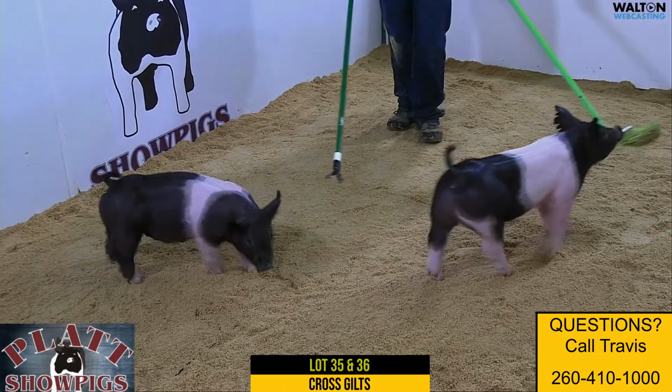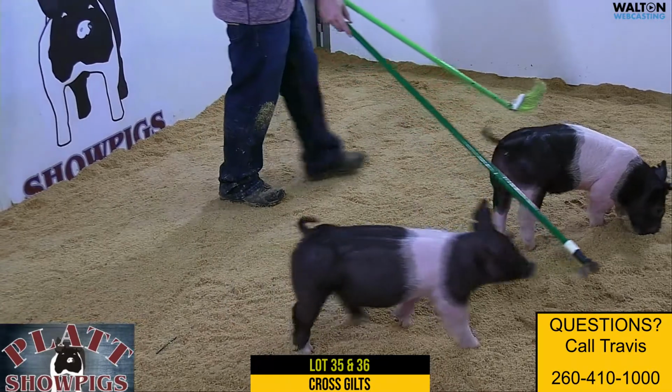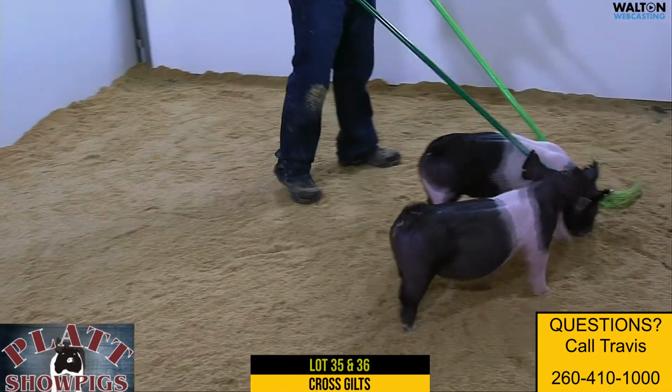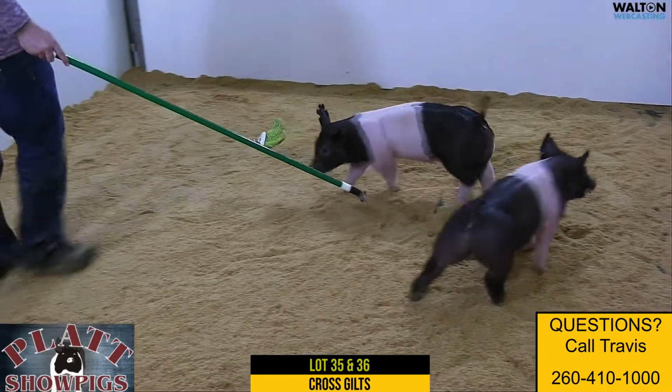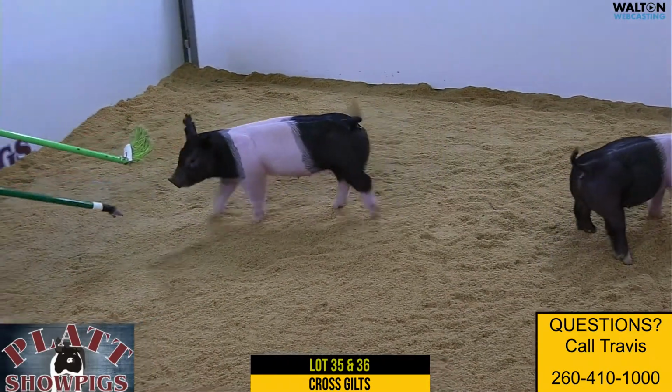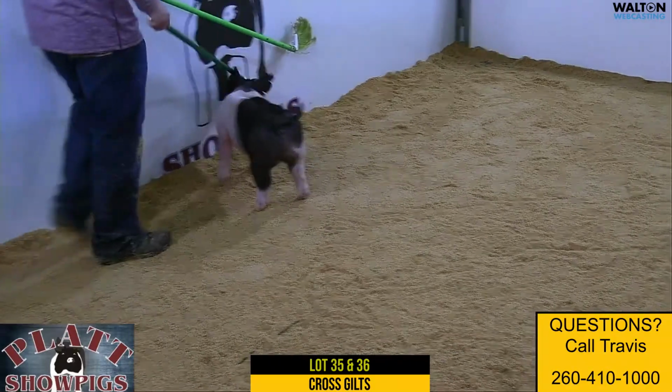All right, we're on to lot 35 and 36. These are 121 gilts and sired by Cruel 95 back on a classic move, Dirty Lovin', and the sow line we're pretty confident in. And honestly, these two maybe don't match up in terms of type and kinds in the pen, but the way they ran in here, litter mates with different endpoints for darn sure.